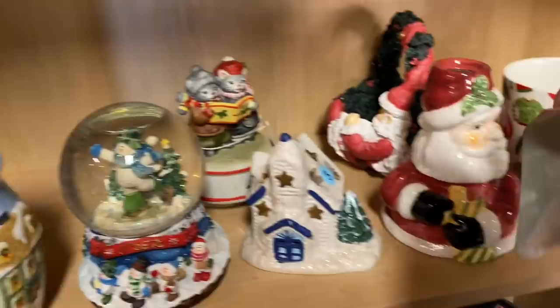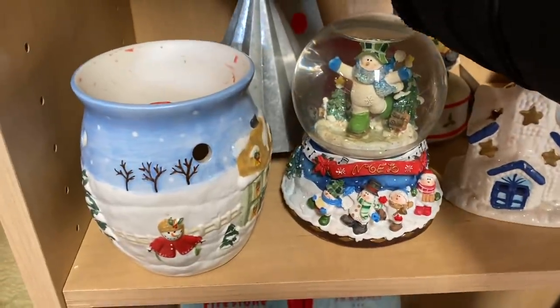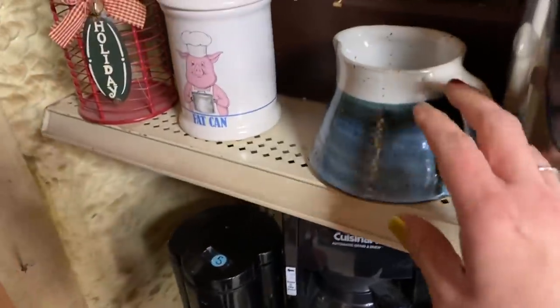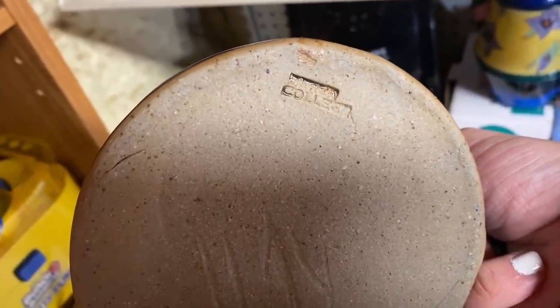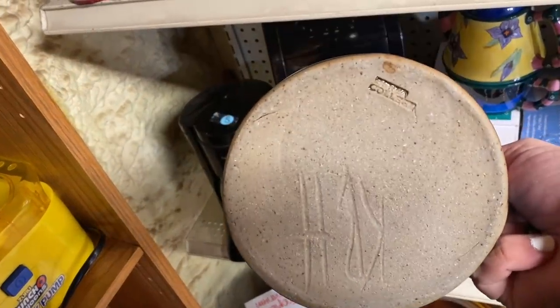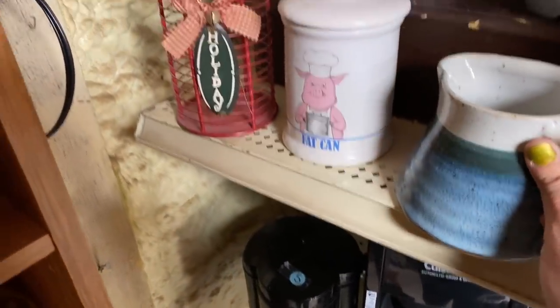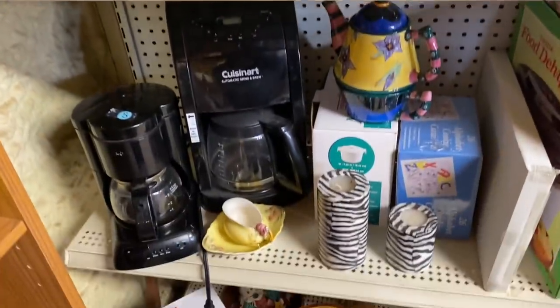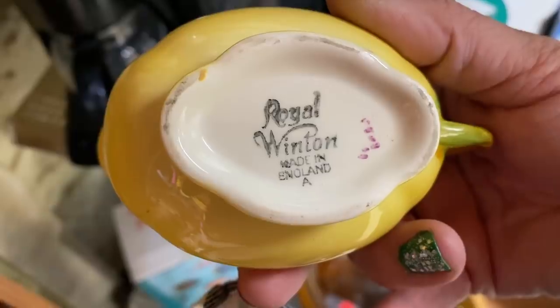Here's this like tin angel candle holder. This is a really nice little pitcher. Oh, it's something college. So this was somebody's like class piece and they initialed it. That's really cool. This is my contemplation hand movements. This looks very sweet and delicate. Royal Winton, made in England.